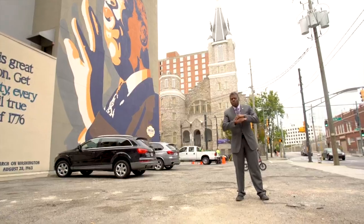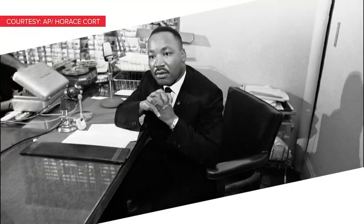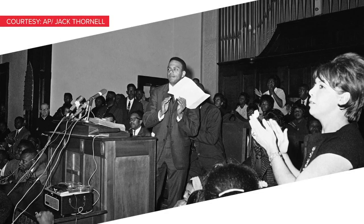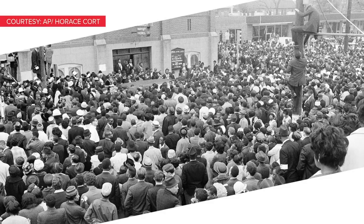Atlanta's rich history is unmatched, known as the cradle of the civil rights movement for good reason. Dr. Martin Luther King Jr., Andrew Young, John Lewis, they all fought in the struggle for equal rights right here. Businesses on Sweet Auburn Avenue, local black churches, and college students from Atlanta all helped shape the future of America.